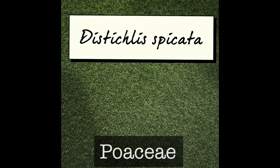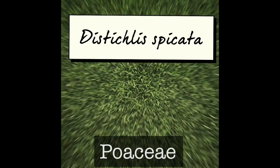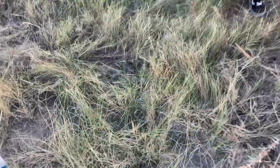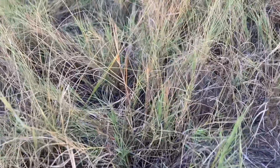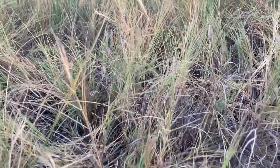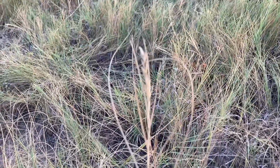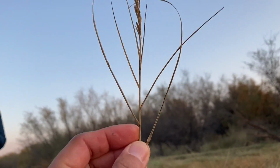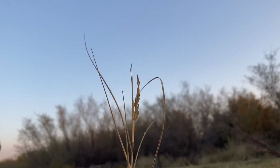Distichlis spicata is in the Poaceae, and the common name for this species is saltgrass. The word distichlis comes from Greek meaning two-ranked, and this specifically is referring to the arrangement of the leaves. And spicata means spicate, which is referring to the inflorescence. Saltgrass is a native perennial mat-forming species, and it's mat-forming because it is rhizomatous in nature. This inflorescence shows the strong two-ranked nature of the leaves and the spicate inflorescence.